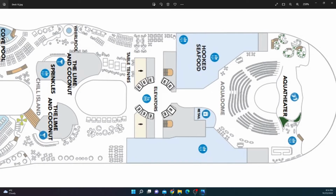And then located more into the front of the ship, you have Hooked Seafood. Now, this is one of my most favorite specialty dining on Royal Caribbean. I absolutely love it, and this looks like a huge space for it.